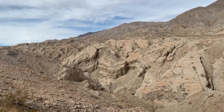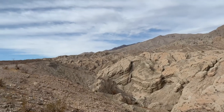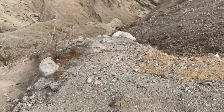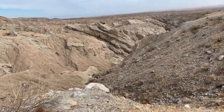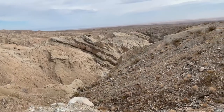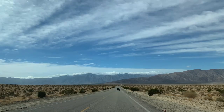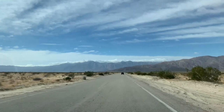We did this during the Valentine's weekend 2021. And I know that we are in the midst of our pandemic, but we were able to explore the wide open spaces of the Anza-Borrego State Park, being socially distanced from people and still enjoying fresh air, nature, and these beautiful wide open roads and wide open sights.